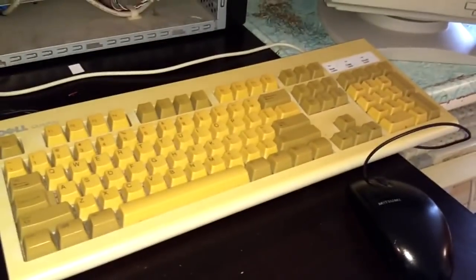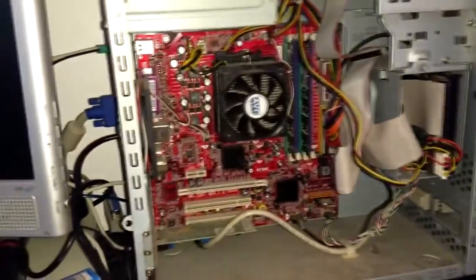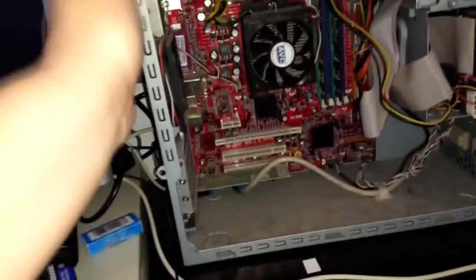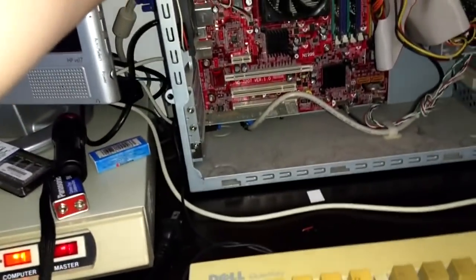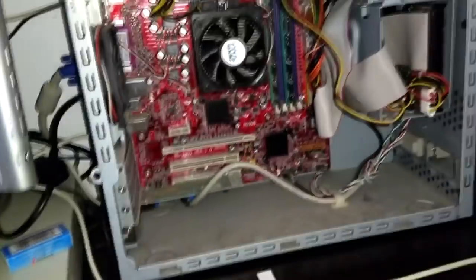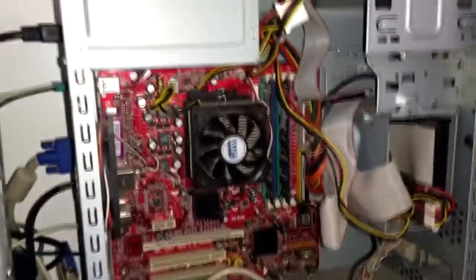Alright, I've got keyboard and mouse hooked up, my Sony Trinitron monitor. Only thing I haven't done is plug in power. So let's do that and see what happens. And provided it doesn't blow up, we'll turn it on and see what happens. Okay. Hit the power switch.